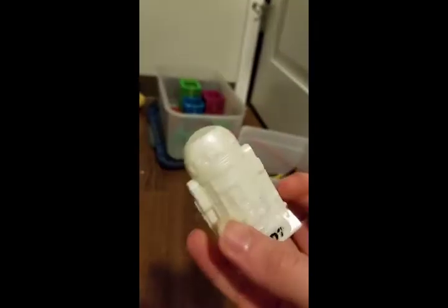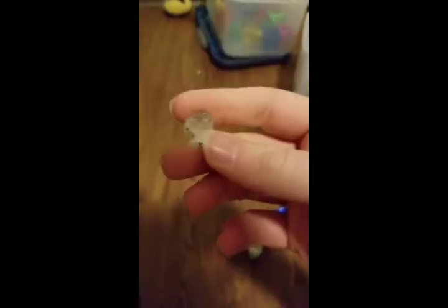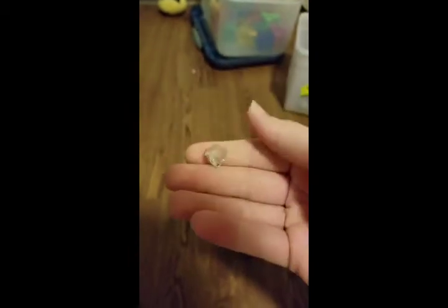It is R2-D2. Hold on. It's not focusing. For Star Wars people, there's R2-D2. He got this out of a cereal box. Okay, on to the more exciting stuff. Let's see, we already know that. This is a piece of junk my son found. It's like a piece of glass. And I don't know why he insists on keeping it.